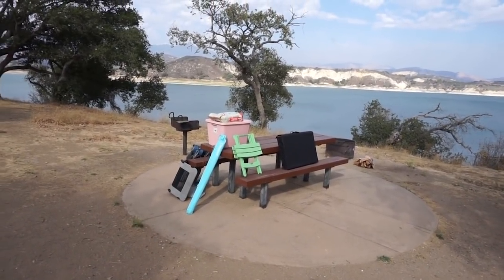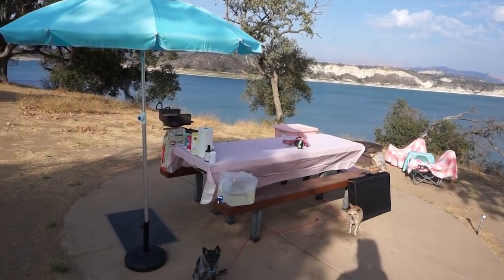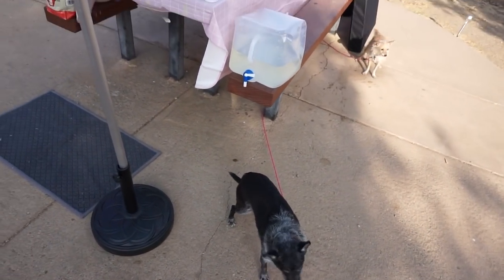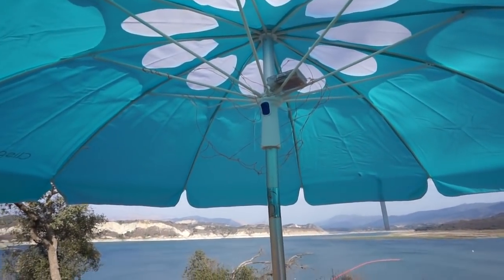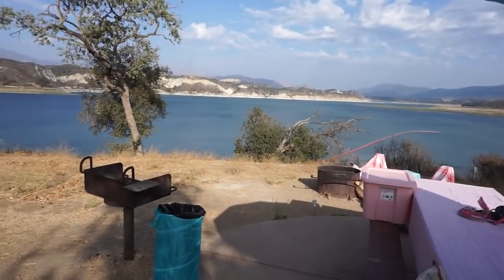All right, here's the before shot for our little outdoor picnic area. I'm going to get us all set up. And we're set up. We have my pink and turquoise theme. We got my cute doggies. They're enjoying their freedom out here a little bit. I have all the hand washing stations set up. Isn't this umbrella cute? I put little fairy lights in it, so it'll be pretty at night. We're going to grill out soon.